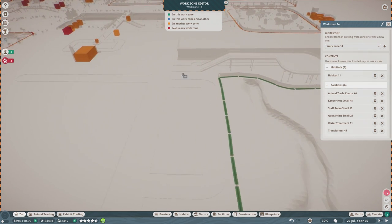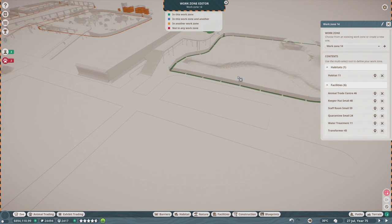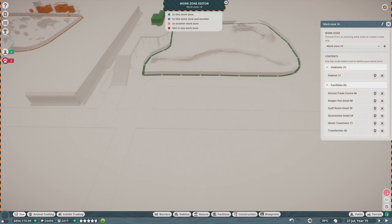I kind of want to put... But if I put the staff room over here, it's going to make the mechanic go to the staff room. I just want to make it so that the cleaners come over here. I don't know if they go up there and clean, that's the thing. That should be fine.